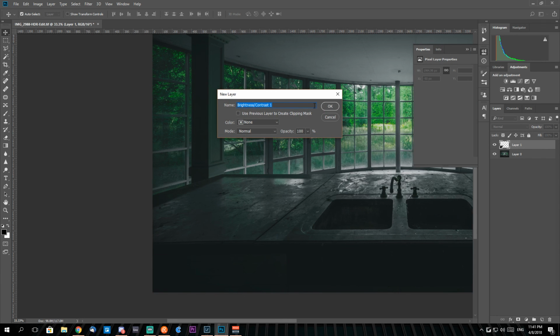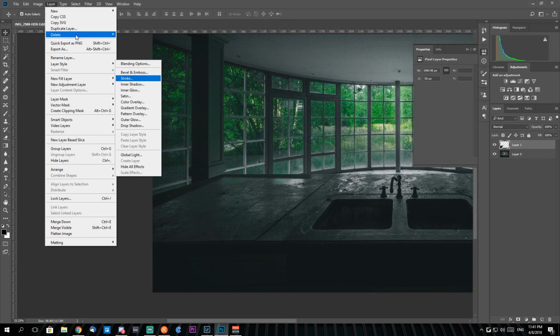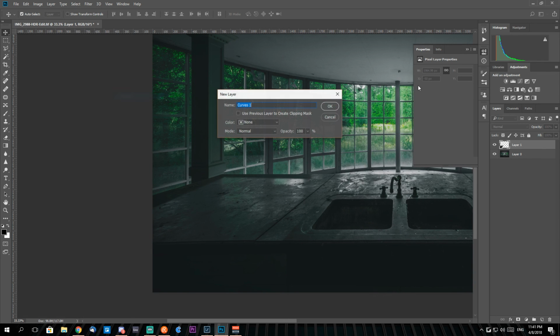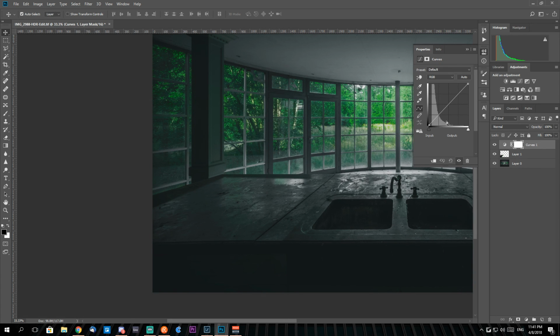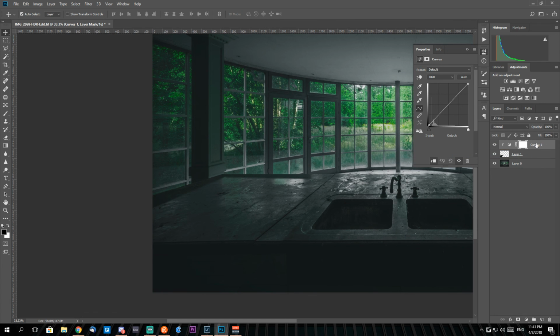Now, I want to add an adjustment layer. Let's just do a brightness... No, let's use the curves one. New adjustment layer, let's do the curves. And I'm gonna create a clipping mask, so this adjustment layer is only affecting the part that we cut out and that we placed on top of here. And I'm gonna try and darken it up just a little bit.